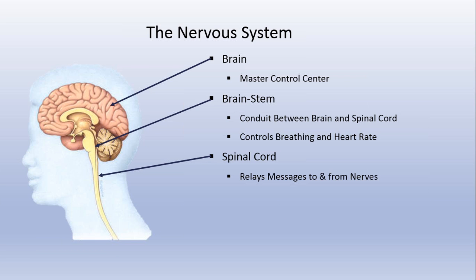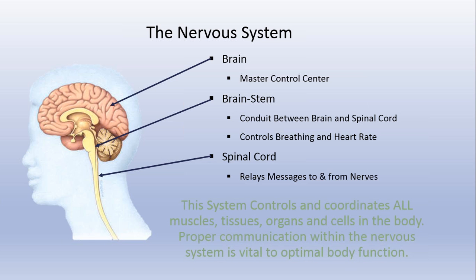Here's the nervous system. So you have your brain, which controls everything, the brainstem, which is the conduit between everything, and also your spinal cord, which lets all those messages go out to the rest of your body. This system controls every single cell, organ, and muscle in your body, so we want it to be working correctly.